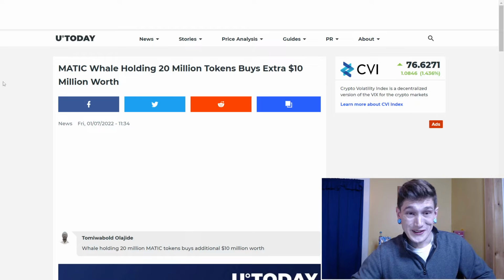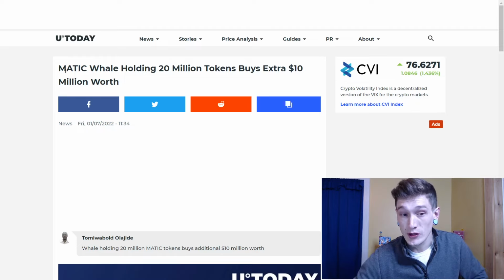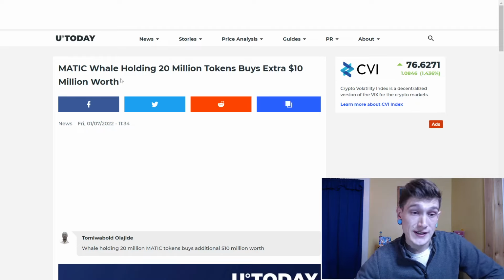This is another little whale alert type thing. Polygon Matic. This is about a specific whale. With the amount of money they're throwing around, it would be nice to say it's an institution. It's looking like it's a personal wallet, but increasing from 20 million tokens buys an extra $10 million worth. I don't know if that's supposed to be $20 million worth of tokens. If so, you could scale that as they're increasing their Polygon wallet by 50%. That's an incredible increase when you're talking about tens of millions of tokens. If not, that's even more. We are looking at a huge purchase, and if you are worried about investing $100 into something, this person just invested $10 million into it, so they must have some strong belief that it's going to be going up.